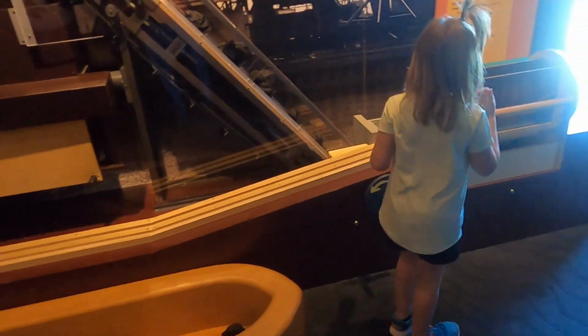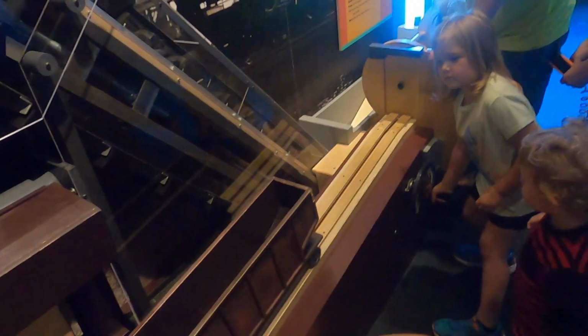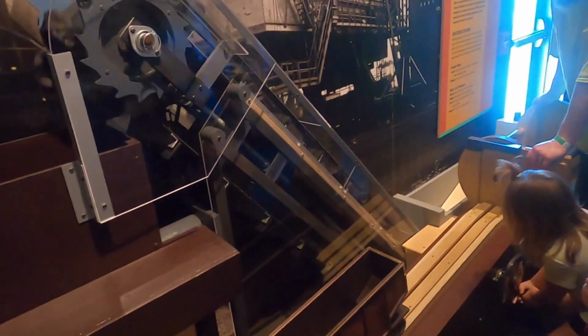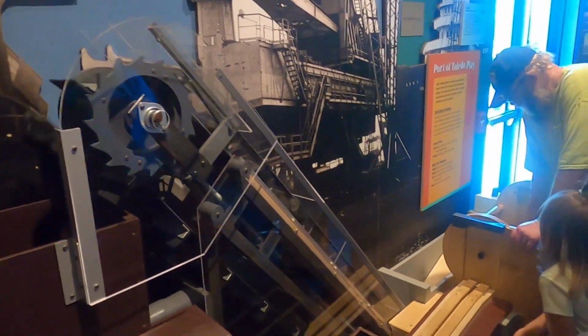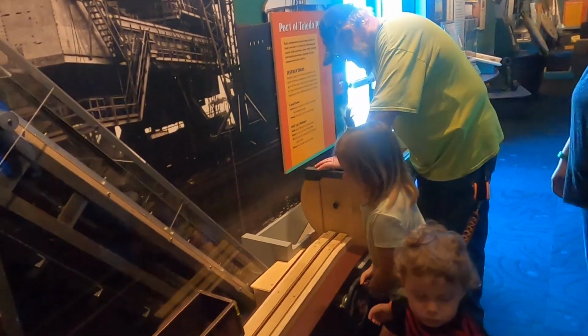Here's another one. We want to do that. Yeah. This museum has several interactive displays or setups that it's great for education and for the kids to participate in. We took full advantage of it.